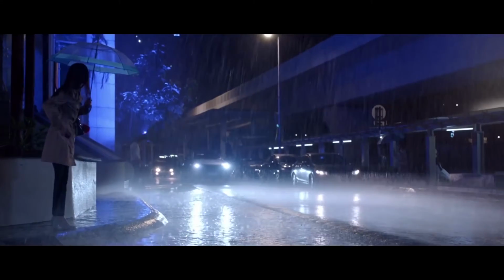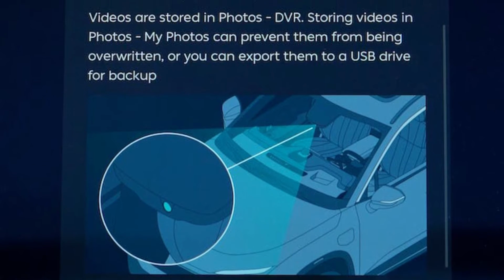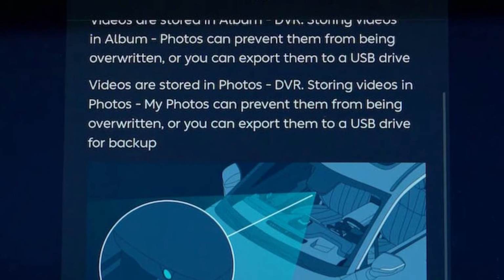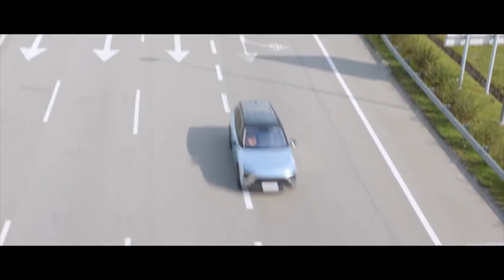Built-in dash cam function. That is right, the NIO ES8 can record up to 8 hours of footage and automatically make clips of what could potentially be risky situations, and also do so whenever the driver clicks the DVR button. The amount of footage stored can be increased significantly by inserting a USB or hard drive into the USB port.